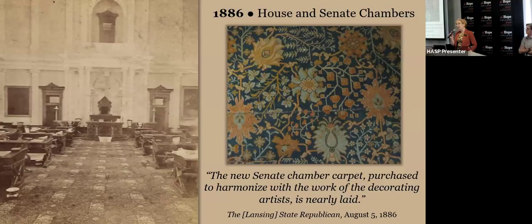Now, if you know the building, you know we ended up with the opposite color scheme. The House is red and the Senate is blue. Whether that had to do with a strongly opinionated Speaker of the House or Senate Majority Leader, or it was just a mistake in the press, we don't know.